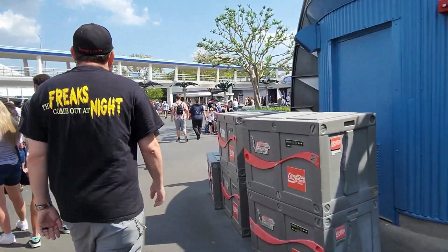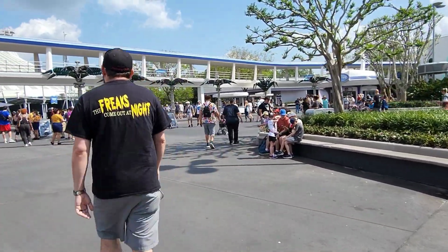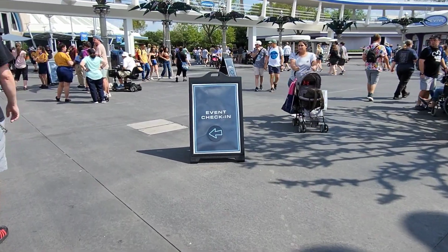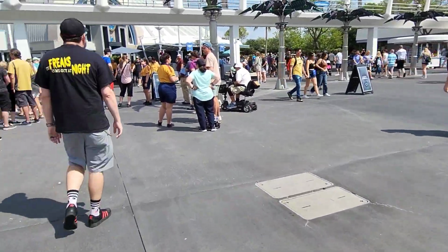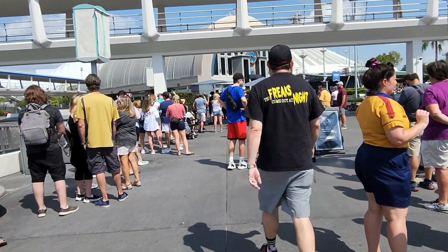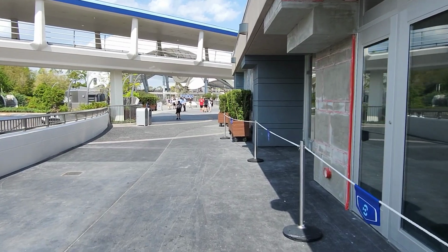Just kidding, we're not getting in line just yet. We're actually going in to check in so that we can then jump in line. And they have tons of cast members. So here's their event check-in. All these people are super excited to ride Tron, myself included. And we're gonna go get ourselves checked in. All right. We scanned our badges.